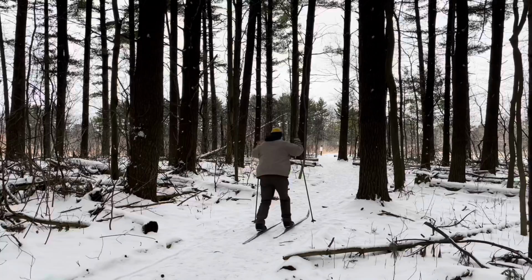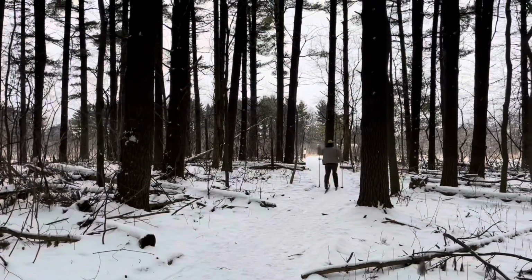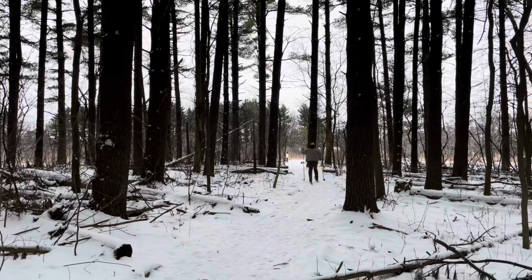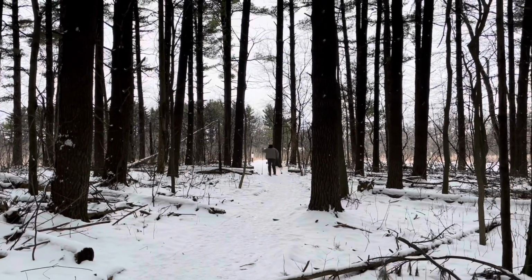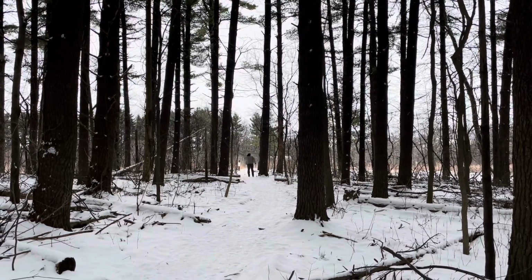There are a lot of fun trails here in the Arboretum, but here in the end of January, there's not a lot of snow and the trails are pretty packed down. But you can see how much fun we're having.